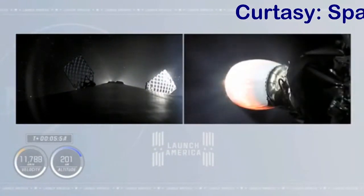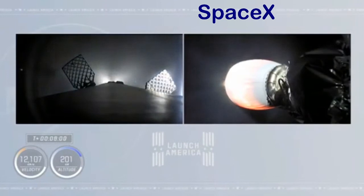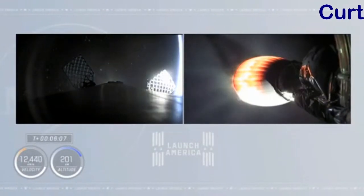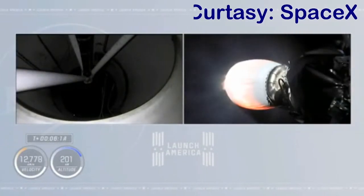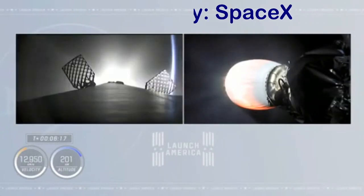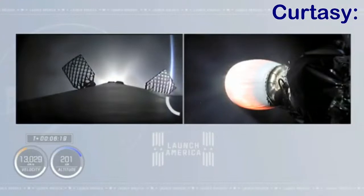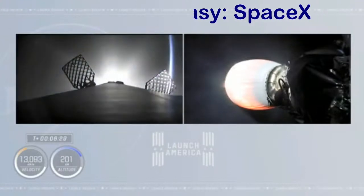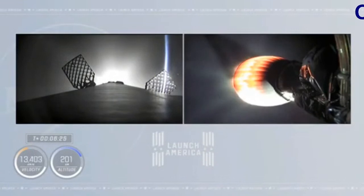Dragon, SpaceX, trajectory nominal. Copy, nominal trajectory. Right on cue, those check-ins on the second stage performance. Once a minute, everything's looking good on that second stage. Propulsion is nominal. Stage 2 continues to climb, the vehicle now exceeding 8,000 miles an hour at an altitude of about 124 miles.